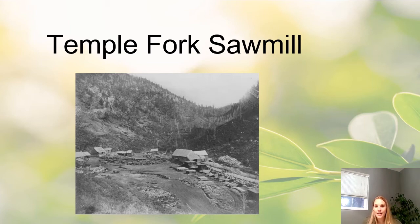older oxen or oxen that maybe just didn't have the best personality and that these people didn't want to work with, and so they'd send them up to the Temple Fork sawmill. And the bullwhackers were the individuals responsible for the oxen. And so they'd have a whip and kind of move the oxen.